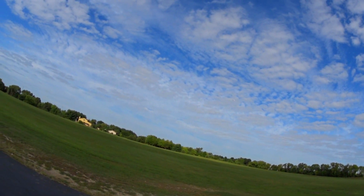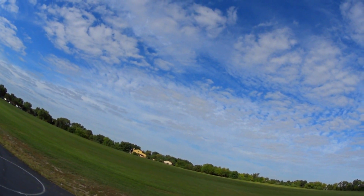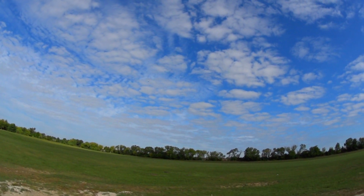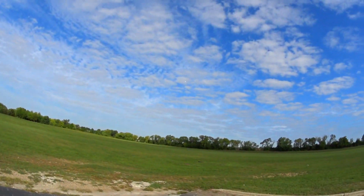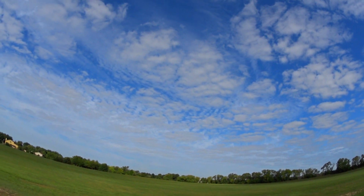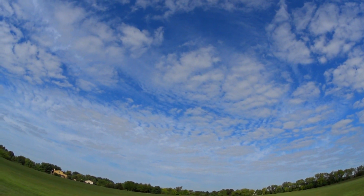The wind's starting to pick up a little bit. Let's see if we can go in slow motion here. I'll come back around. See if I can get it to fly backward a little bit. Time remaining, 3 minutes. Receiver, 5.1 volts. Let's just drop the flaps, cut power. Now the wind died.